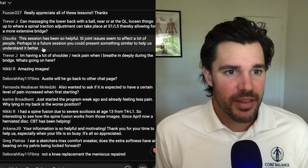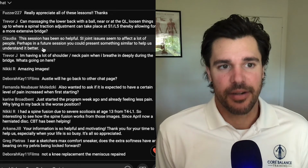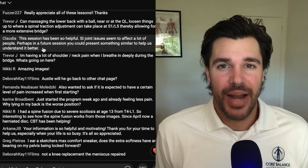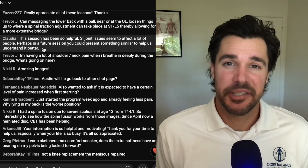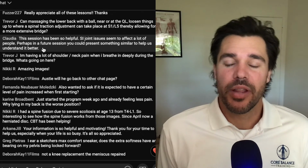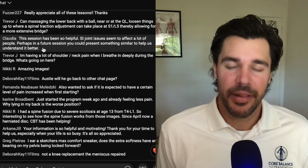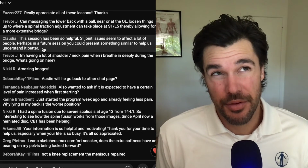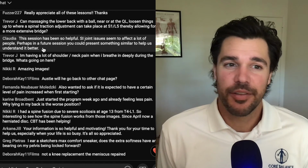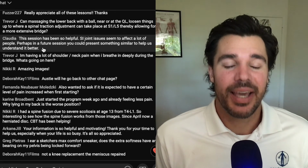Trevor, I'm having a lot of shoulder and neck pain when I breathe in deeply during the bridge. What's going on here? So shoulder and neck pain is another symptom of thoracic spine stiffness, potentially kyphosis. That would be another indicator to me that if you improve the mobility in your thoracic spine, which is a module 3 lesson, you can use a foam roller. There are other ways to do it as well. That could help the neck and shoulder pain.